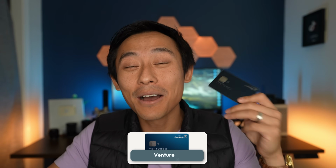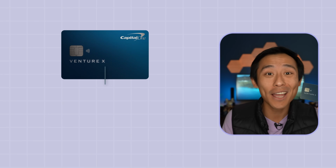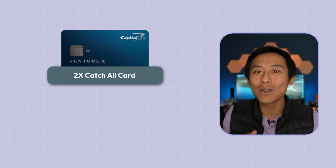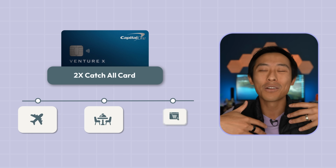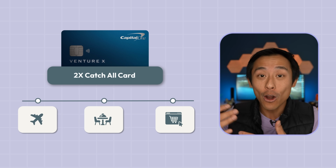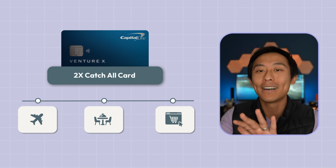Card number 5. We have the Capital One Venture X. This card's very easy. This is my 2x catch-all card, which means if there isn't a particular category, let's say travel or dining or online shopping, that I already have a card for, this is my card. It's just gonna give me 2x on everything.